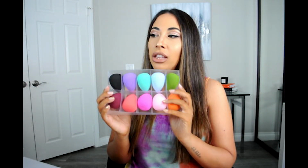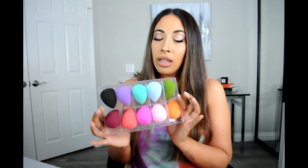They are so good, and I think that they are so worth the money. Like I said, you do get 5, and I think they're $6 or something. They're great. I'll list everything down below because I'm not sure of prices. And then these I love as well. This is a 10 kit of beauty blenders, or I should say sponges, because they're not the Beauty Blender brand, but you know, sponges. And I love that they come in all different fun colors.